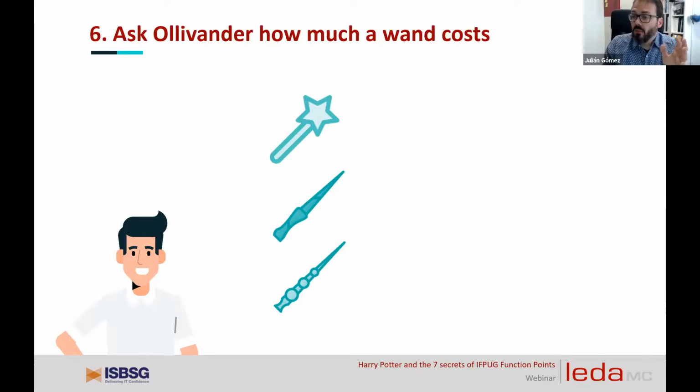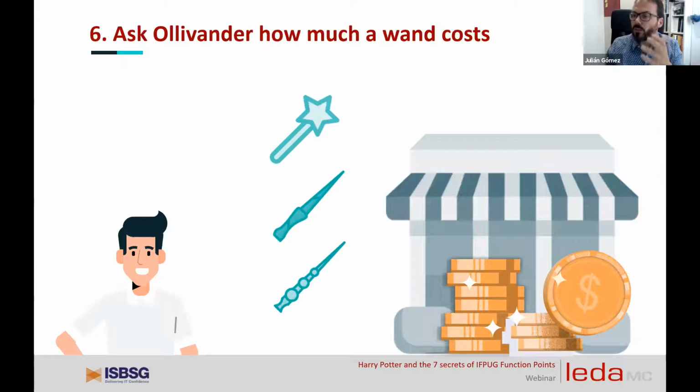In IT, we need something similar. We need to say, okay, is my efficiency, my quality rate, great or not? Is it good or not? Because if we are only paying attention to ourselves, I don't know if we are doing best or not.